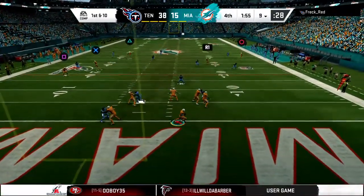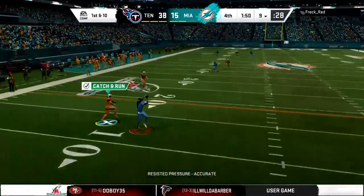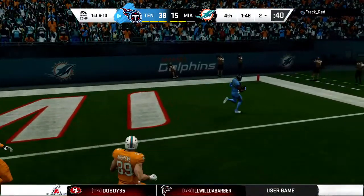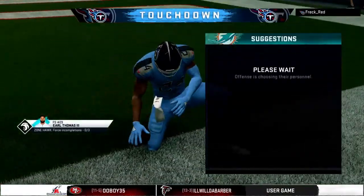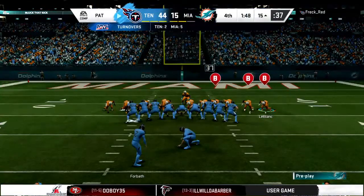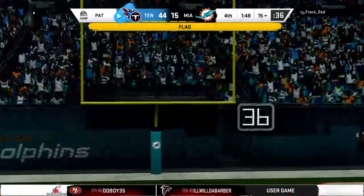Now it's Wilson. Flush to his right. And he fires one that's intercepted. Jonathan Abram picks it. And he's going to score. It's a Titans touchdown. Defensively, they've had their way in this one. That pick six makes that scoreboard even more lopsided.